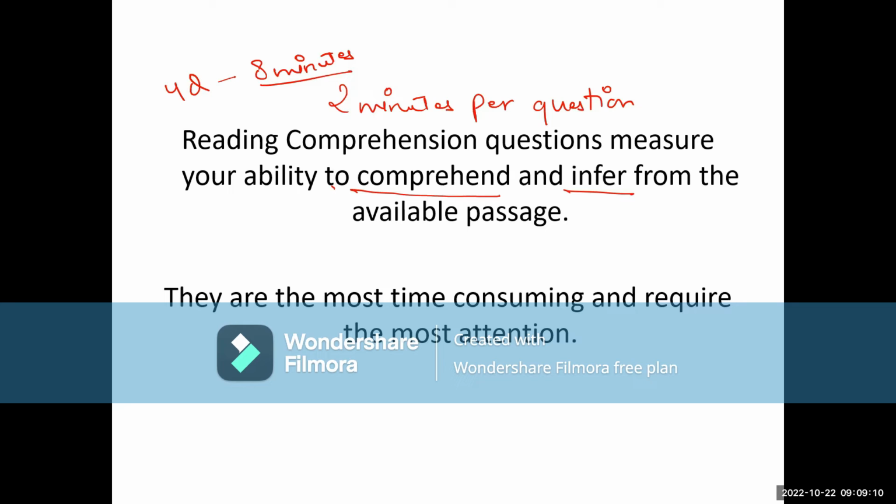So don't leave any question. You need to answer every single question. If within this time limit you are not able to answer a question properly, it's better that you guess the answer for that question and you move to the next one. There's no use wasting time on a question that will require more than 2 minutes. So this is how you will calculate.